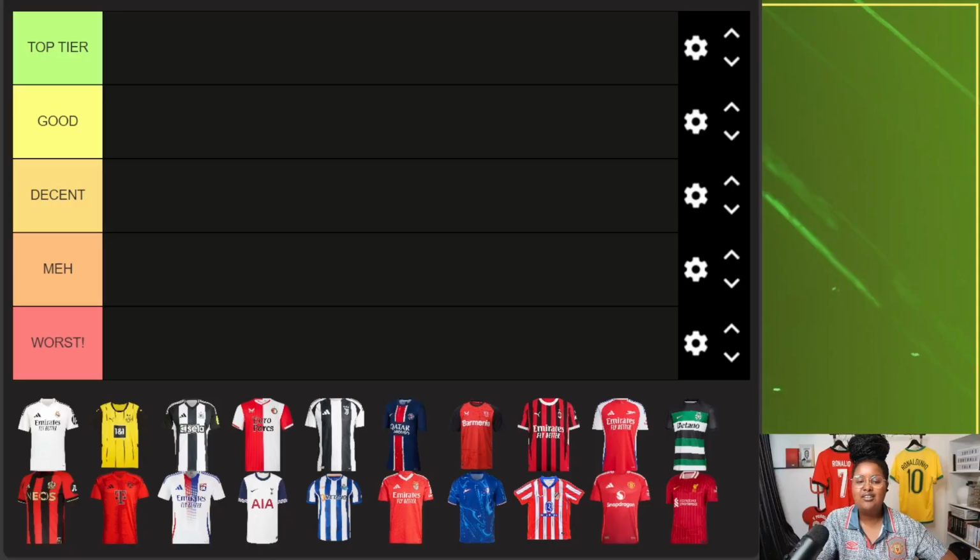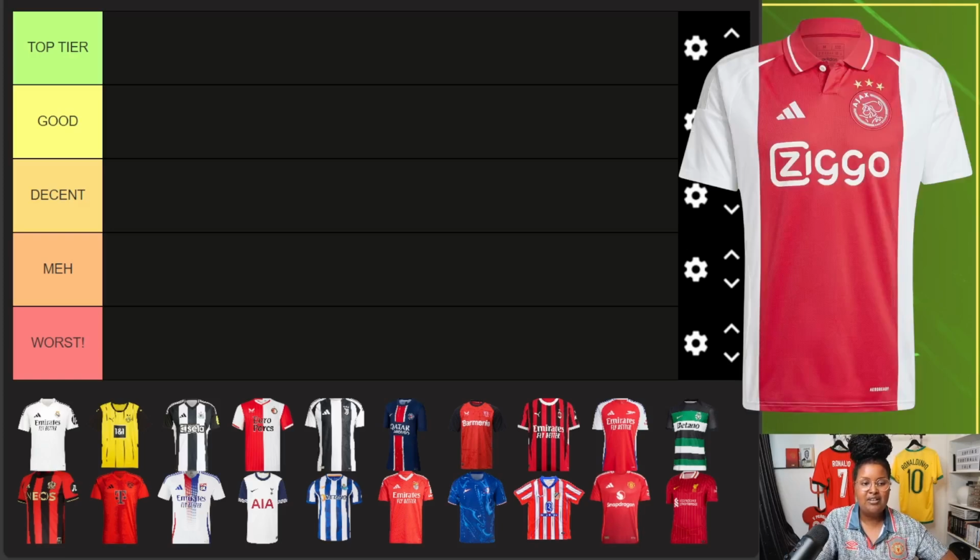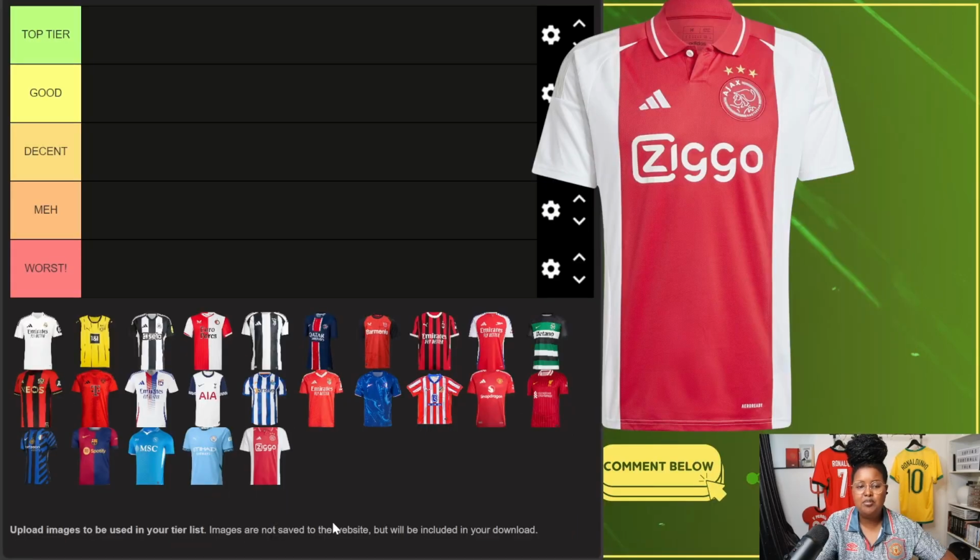So as y'all can see here, this is the tier list, with top tier being like the creme de la creme. We have good, we have decent, meh, and of course worst of the bunch. First off, we got this Ajax home kit, which I think looks alright. I'll put this probably in decent.